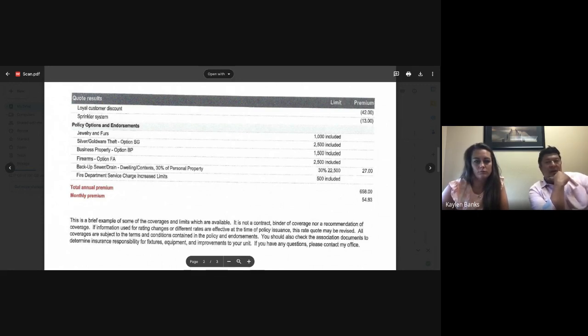It's $27. The last thing you want to do is have gray or black water in your unit and not have coverage for it. Once again, very inexpensive, but it's an endorsement that's important for them to have. So it's pretty straightforward. It's very simple. It's very easy, but it's just so overlooked a lot in the industry. And that's why I wanted to bring some things to your attention. It's a good point. Does anybody have any questions?